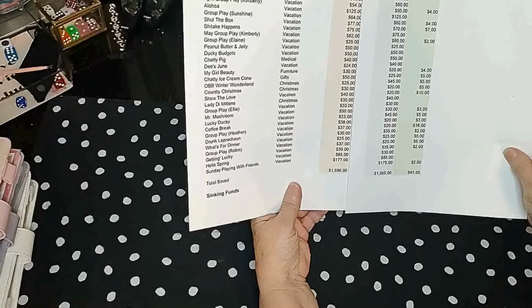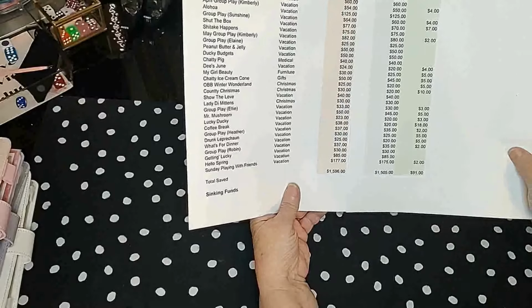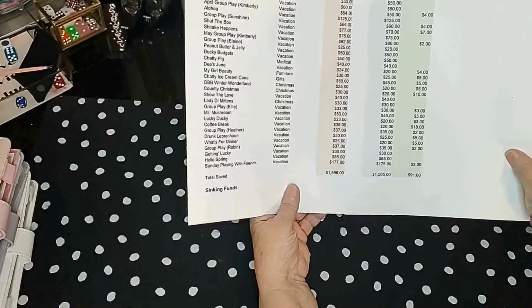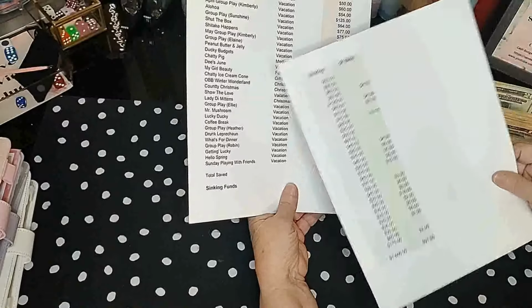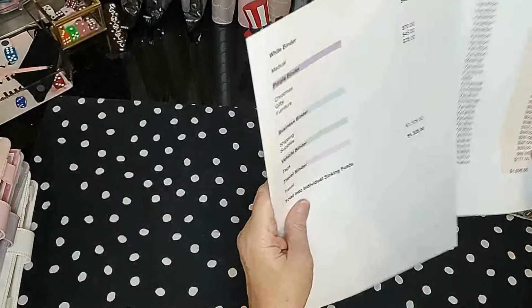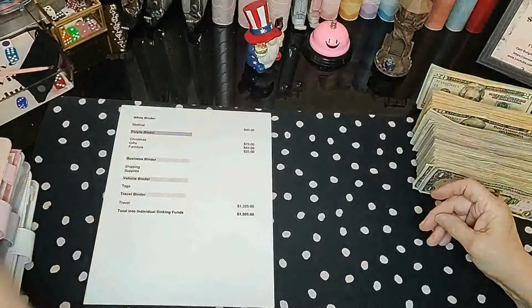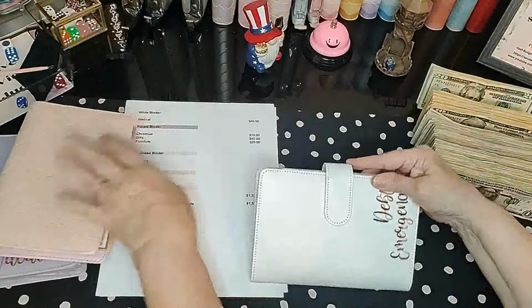$1,505 of it is going into our vacation and a couple of other sinking funds. $91 of it is $1 bills, and they are going into my bucks binders, which I will be doing a separate video showing that. But anyway, then we are going to be putting, and I will do that right now, $40 of it into medical. So I will go ahead and put $40 of it into medical.